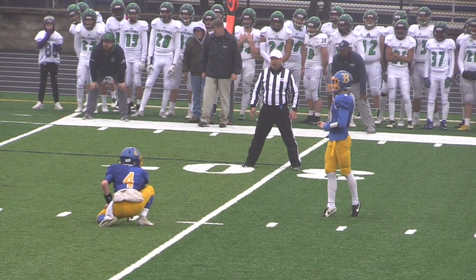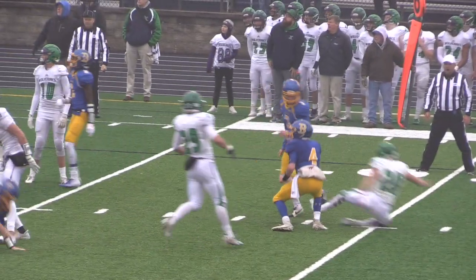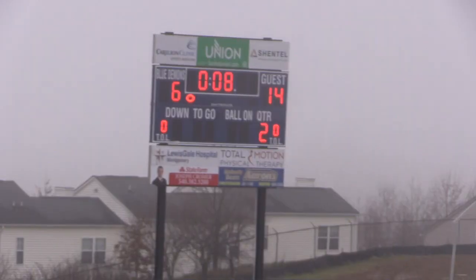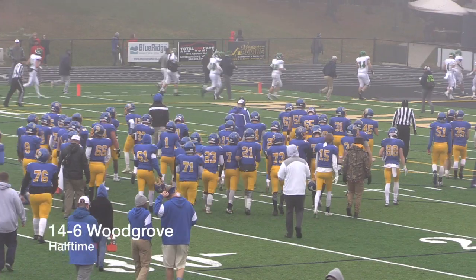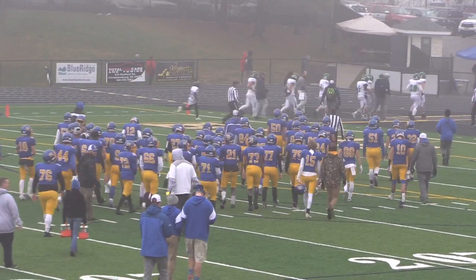Go forth is the holder. Good snap, kick is up, and that kick is good. And Blacksburg gets another three-pointer from Chaz Sheeler to make it 14-6, 8 seconds remaining before halftime.